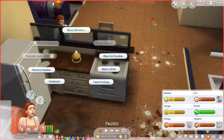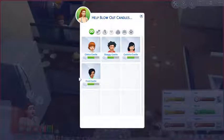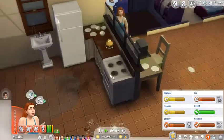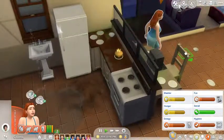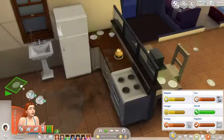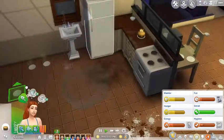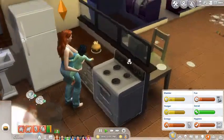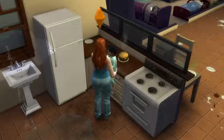Okay, we're gonna help blow out the candles. And I think, who was older? I think Fred was older. So he gets to go first. And I'm just gonna yeet these out of the frame so I can maybe get a somewhat decent screenshot. I don't know if it'll happen. Let's just pretend. There's only one dish in the background, so here we go.